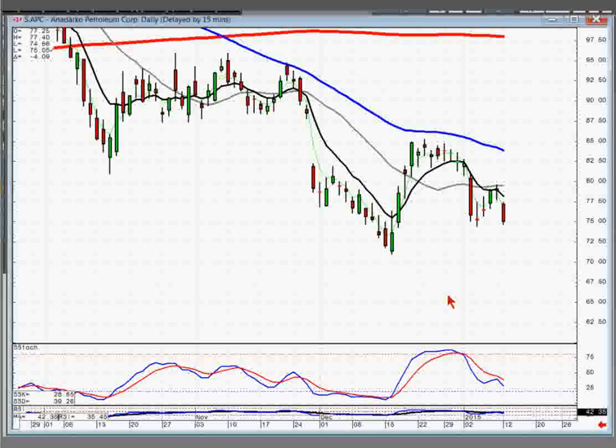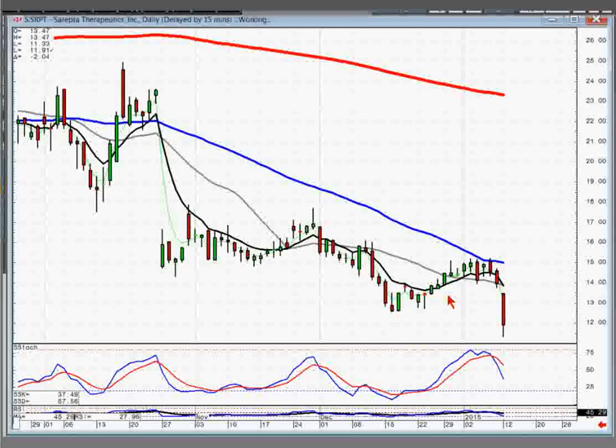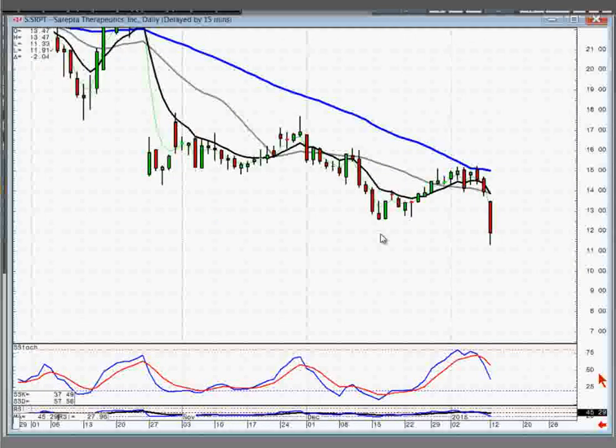All right, things like SRPT failed here at the 50. Left-right combo, closed below the T-line. Now a gap down that took you below this level. Tells us we could still be heading down here much lower. Again, a 40, 60% to the downside.